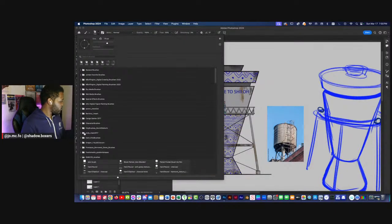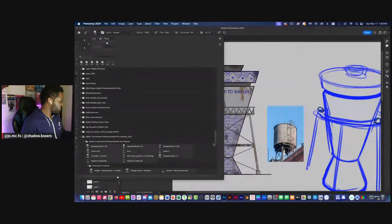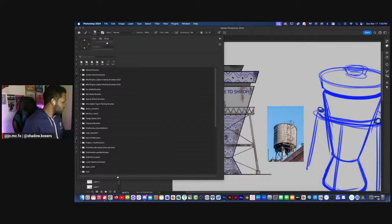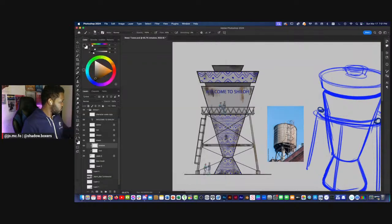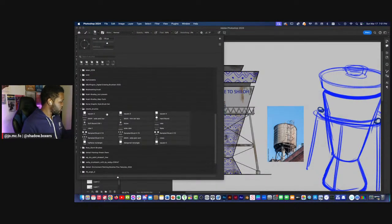And I do have the Patrick O'Keefe brushes. It might be perfect for this. Where is he at? Patrick O'Keefe, where he at? I usually have them all in alphabetical order, but I think I use his brushes so much that I moved them. Wait, where are they? Oh, where are the brushes? Oh, they're gone? Did I delete them? Oh, nope. Here we go.